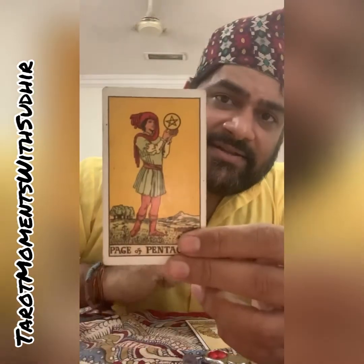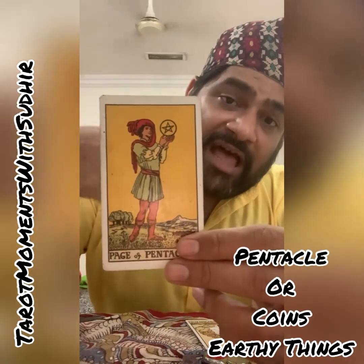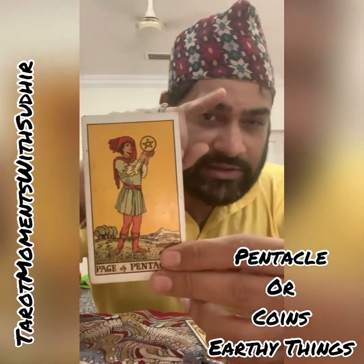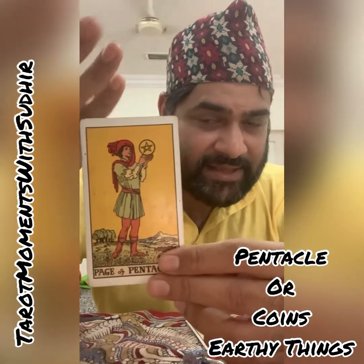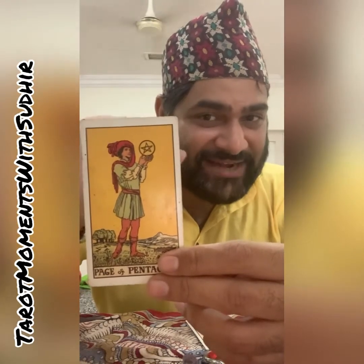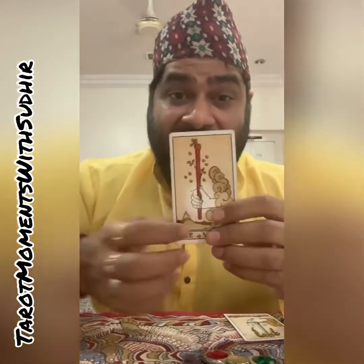The next suite we're going to talk about is the Pentacles. The Pentacles are all about earthy things. The element is earth. So this guy over here, he's holding a pentacle. Pentacle looks like a coin. Very easy to remember. Coins, money, earth, earthy. So this family of 14 cards is all about earthy things. Just remember that. 14 cards of Pentacle.